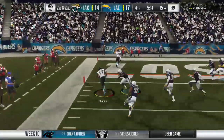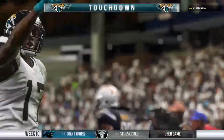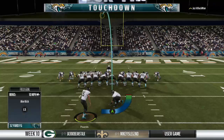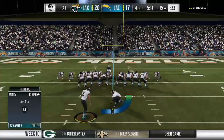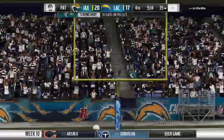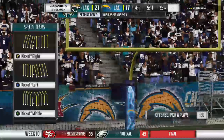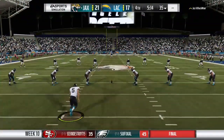Shark's got it, left side. And he will get this into the end zone for a Jaguar touchdown. DJ Chark, his 6th touchdown of the season. And the Jaguars have moved out in front here in the fourth quarter. Point after, right down the middle. And the decision to just kick the extra point winds up successful.